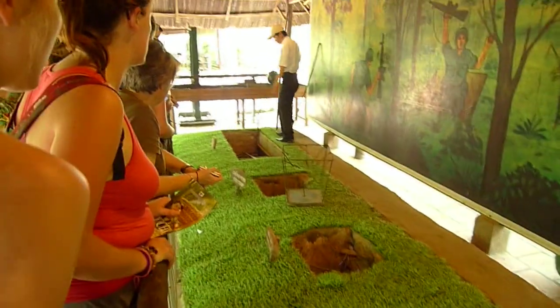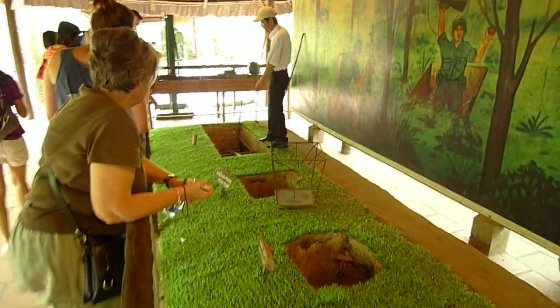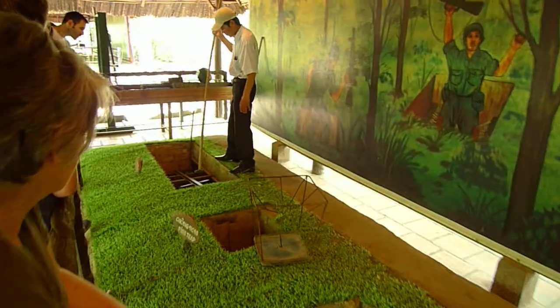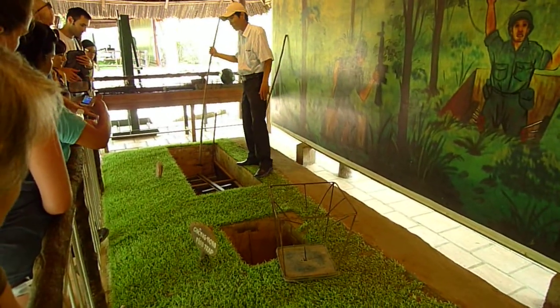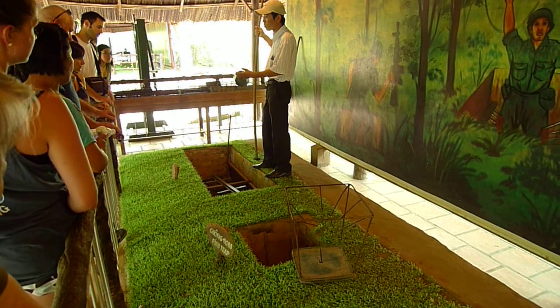And this one here is a seesaw trap. You see, there are two sides to this trap, this side and another side. When you go down, you need to step down on one side, and the other side moves up to their face.